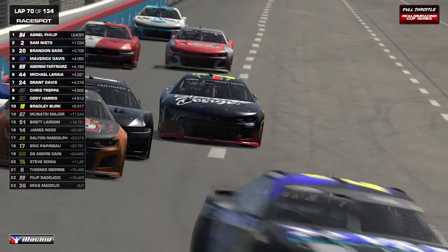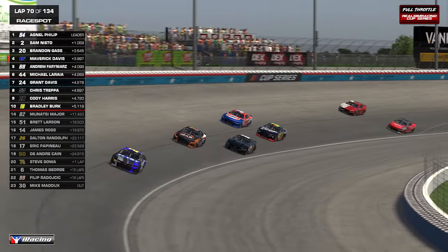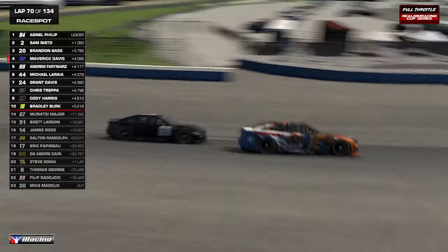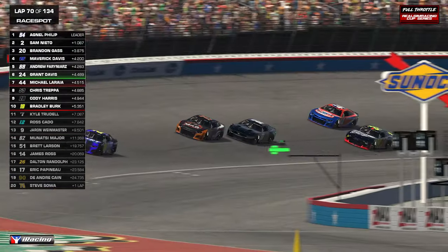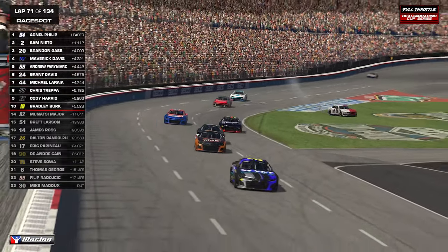And Lariah with a big lunge outside of number two, trying to get as much speed as he could possibly muster in, and got blocked by Farina's coming into the back stretch. Could have got a run in on the 88, but so far retains that position.